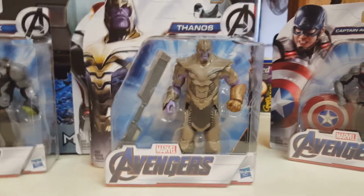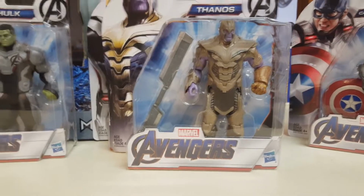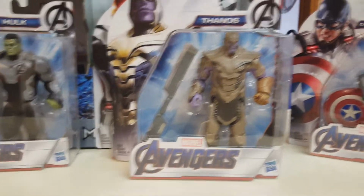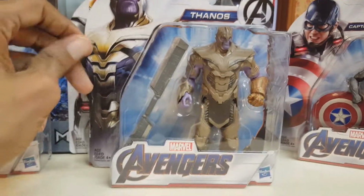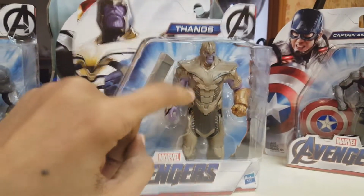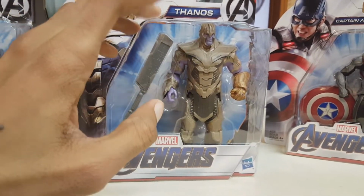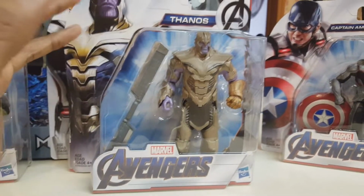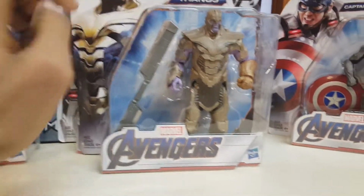So I bought that 3-pack, of course, but I was not happy about it because I was like, great, I know I should have waited. So that's why I'm not buying the entire Marvel Legends set for the Build-A-Figure of Thanos. I only want Ebony Maw, that's it. I'm going to wait and see if Marvel or Hasbro re-release him in a much more improved version.